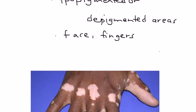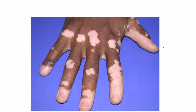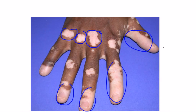So I wanted to show you an example. So here's a picture of a hand, obviously, with patches of depigmentation. And initially, it starts off like this, but then these patches tend to get bigger and bigger and spread all over the body. And that can eventually lead to a situation where there's more depigmentation than normal pigment.